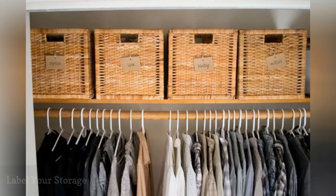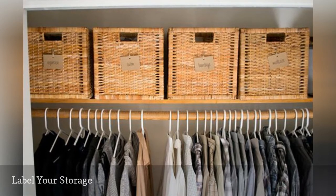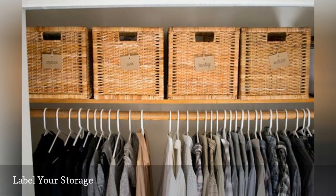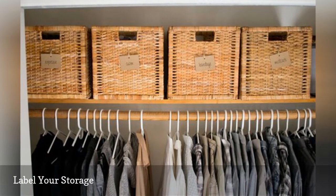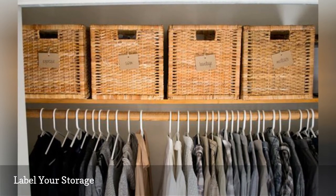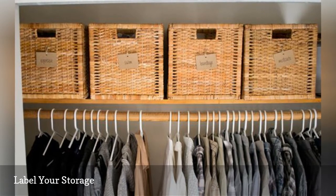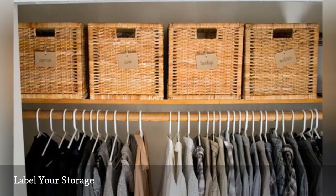A little labeling can make everything in your closet easier to find. It's especially useful for opaque storage bins, as well as bins on a high shelf where you can't easily see what's inside. Use a label maker to get the job done quickly, or DIY your own labels from craft paper or cardboard and tie or adhere them to your bins.